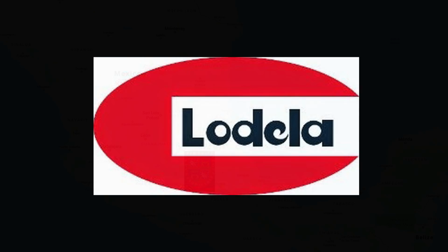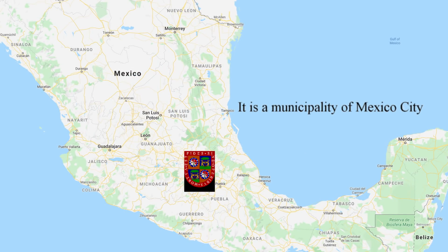Lodela. If, like me, you're an American model builder, one kit company that may have slipped beneath your radar is Lodela. But if you bought your models south of the Texas border, you probably know who they are. Plásticos Lodela S.A.